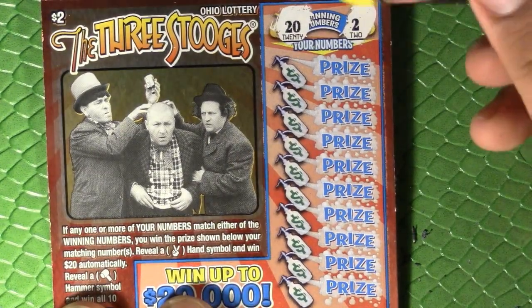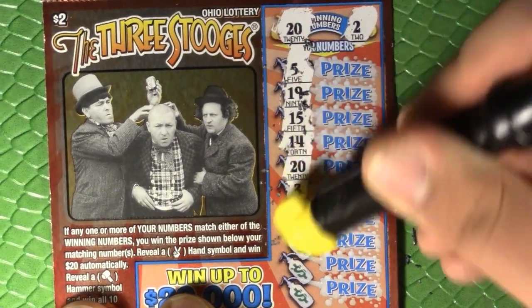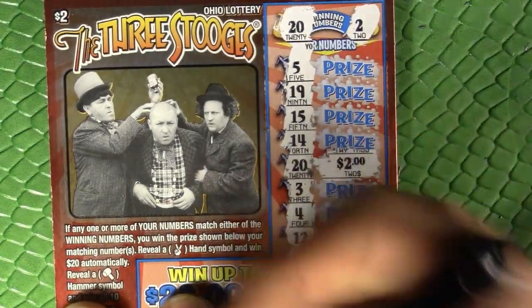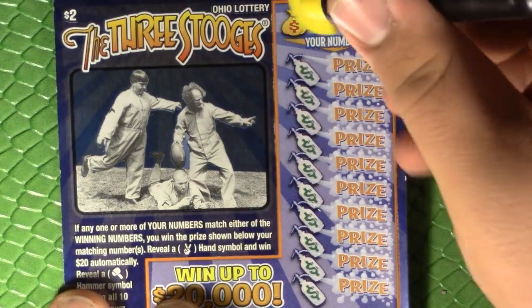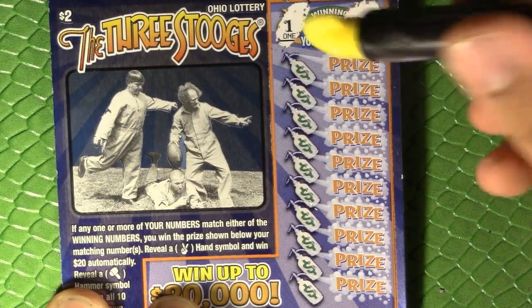20 and 2. And we've got a 20. There's a winner. And a 2. Okay. $2 and $2. All right, so $4. Nice. Making decent time on this, guys. Lucky number 1 and 14.